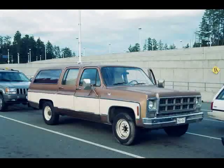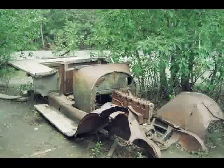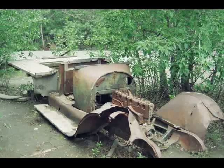That was the truck my dad and I drove up to Alaska in. And it went across the continent about 3 times, and it never owed me a thing. It gave me minimal trouble, but it rusted out. Just like this one here. And that's where most of them end up anyway.